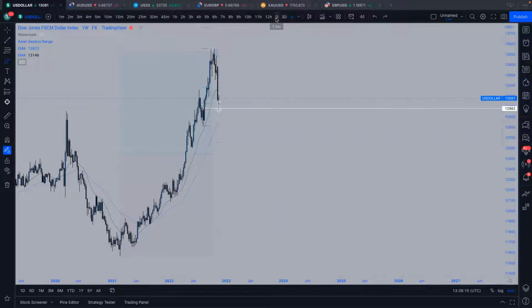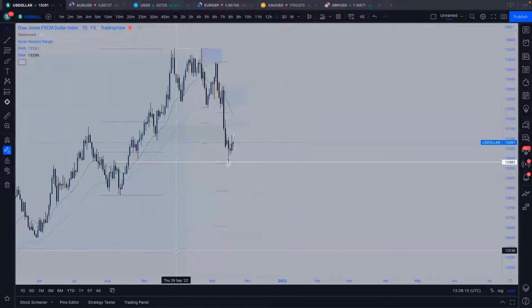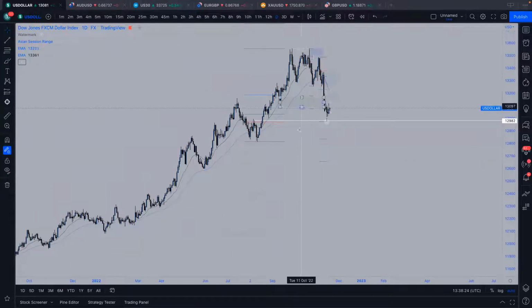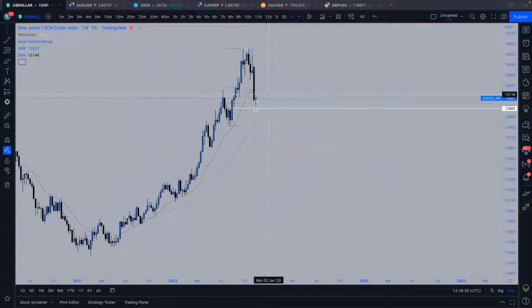But this is on the weekly. This could take quite a while. On the daily, though, we can delete this move. So on the daily, you can see, well, actually, let's just go back to the weekly. You can actually see we have been maintaining this bullish structure.